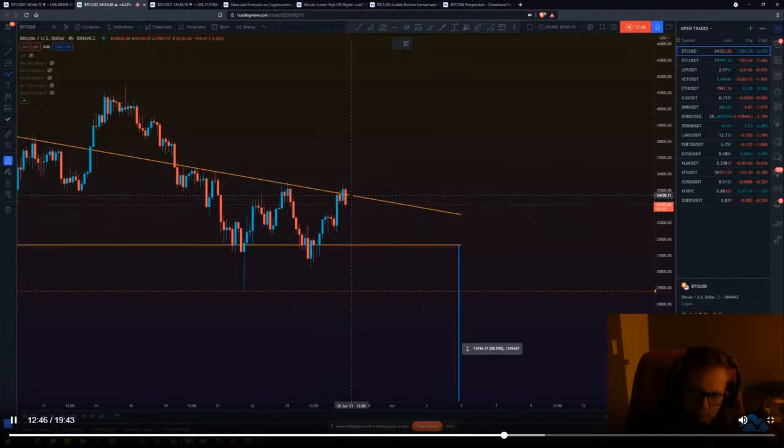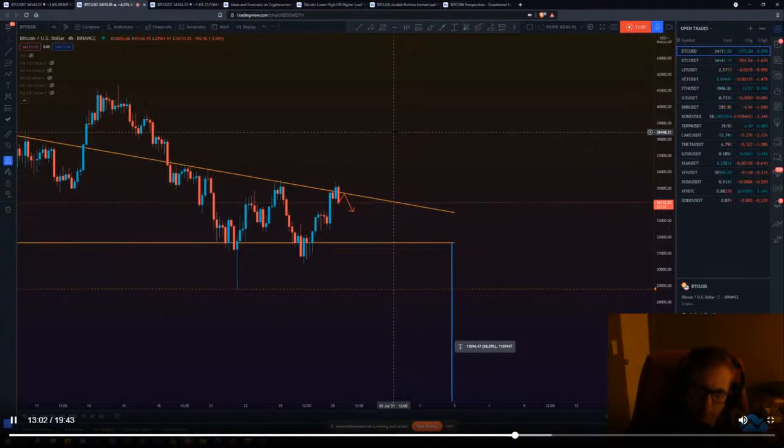I can see us coming back. Yeah, okay. I could see a retest of this line. But I think it's inevitably going to come down in failure. Maybe we come down to retest 3.5. That's what I got. That's what I'm thinking.